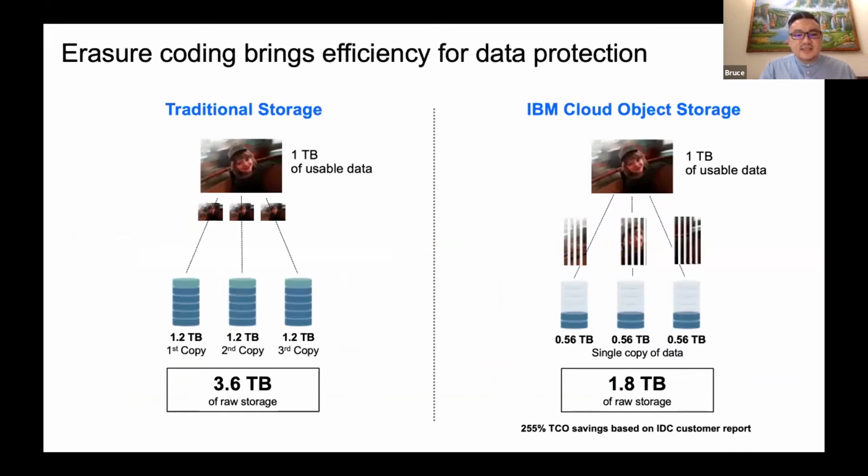Okay, this slide actually shows an example of storing 1 terabyte of data. On the left side is a traditional storage, like your current block or your NAS. And the right side is the IBM Cloud Object Storage. Using traditional storage, the same copy of data may take up to 3.6 terabytes of storage or potentially more, because most storage protect the data locally, which creates some local storage overhead. And on top of that, there is remote storage to protect the data for disaster recovery. These may be additional copies.